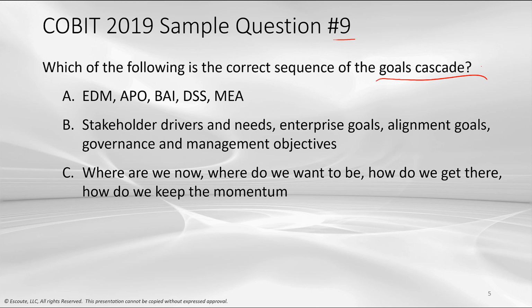Well, that would be incorrect because that's describing the 5 domains in what we call the COBIT core. It is how we organize the governance and management objectives. EDM is evaluate, direct, and monitor, and that's the governance domain. APO, that's align, plan, and organize. BAI, build, acquire, and implement. DSS, deliver, service, and support. And finally, MEA is monitor, evaluate, and assess. The last of those 4 domains are considered management domains. So because of that, I'm going to get rid of A. That's not a correct answer.